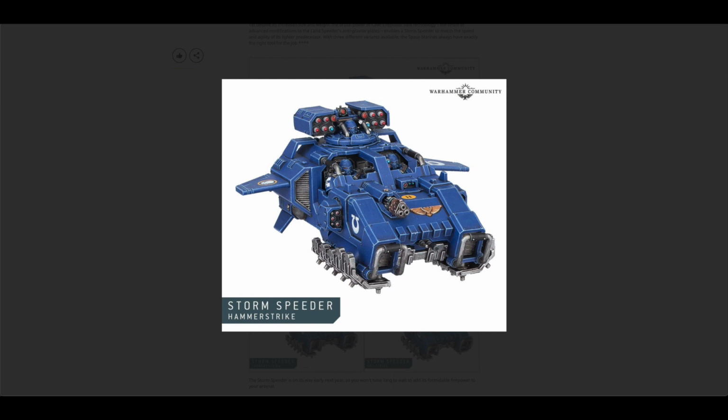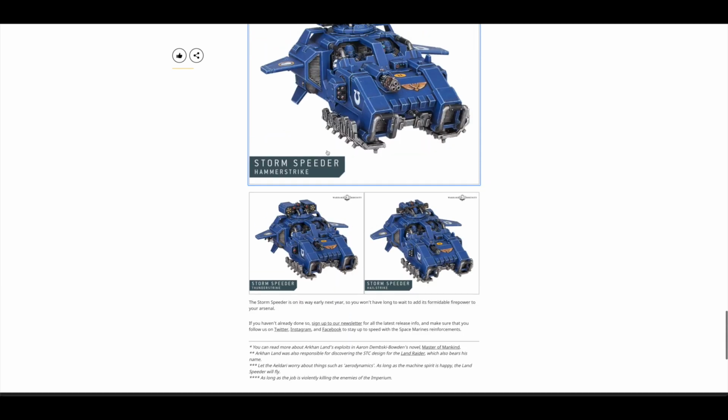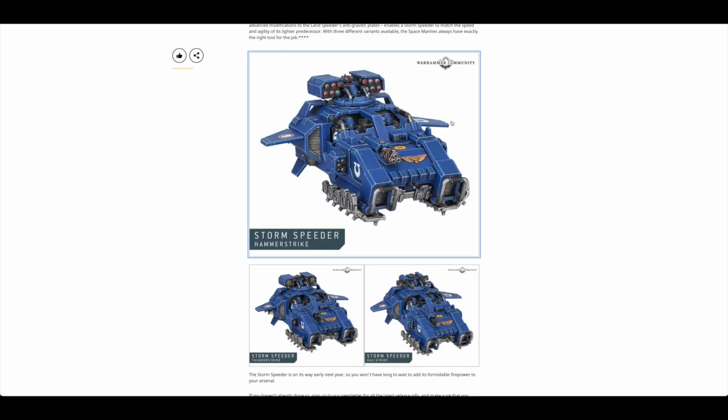I can't get away from how bad that Primaris looks in there. But of course, for the channel, I will be picking one up. We'll go through the kit. I'm very intrigued to see how much this one will cost, whether it's going to be £40 or a little bit more than £40. We'll see.